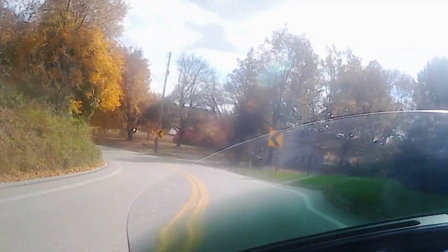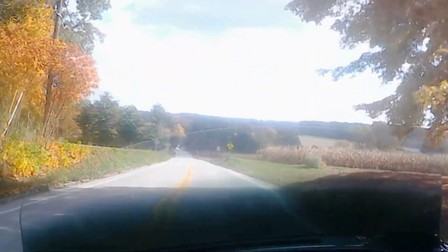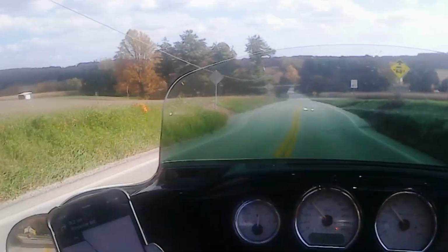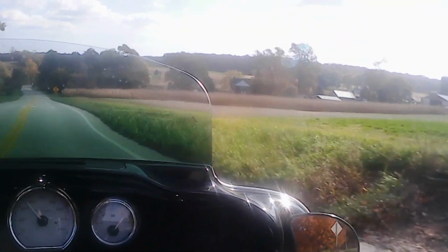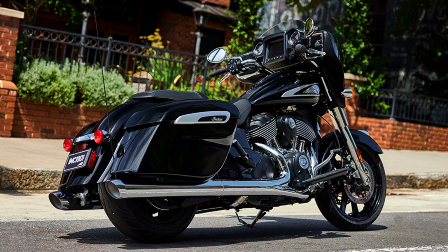We continue on to the Indian Chieftain. Moving up to the touring bikes. It looks like all of the Indian Chieftain prices are up $1,000 from the 2023 models, like the Springfield. We start with the Indian Chieftain base model for $24,000. The Chieftain has a fork-mounted fairing on the front. It has the 111 engine with 119 foot-pounds of torque and only comes in black with chrome.